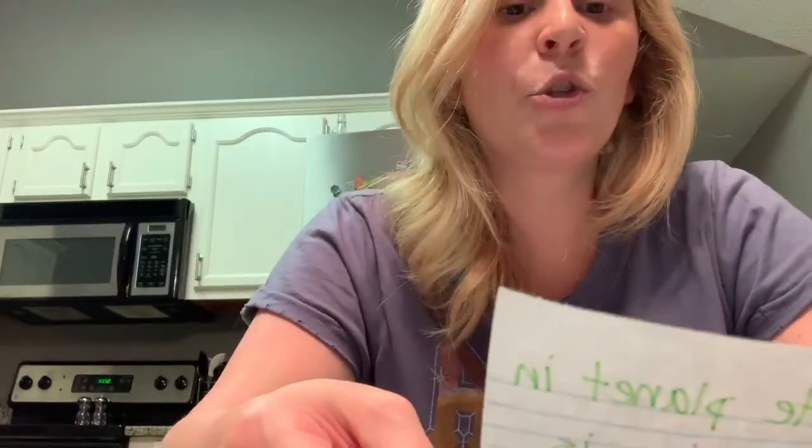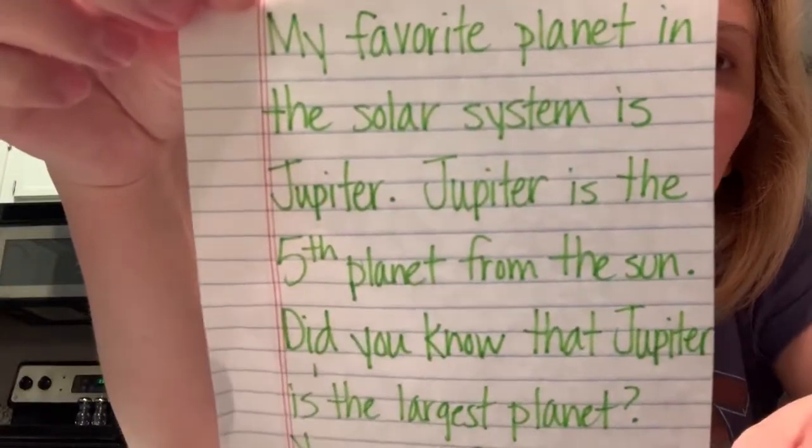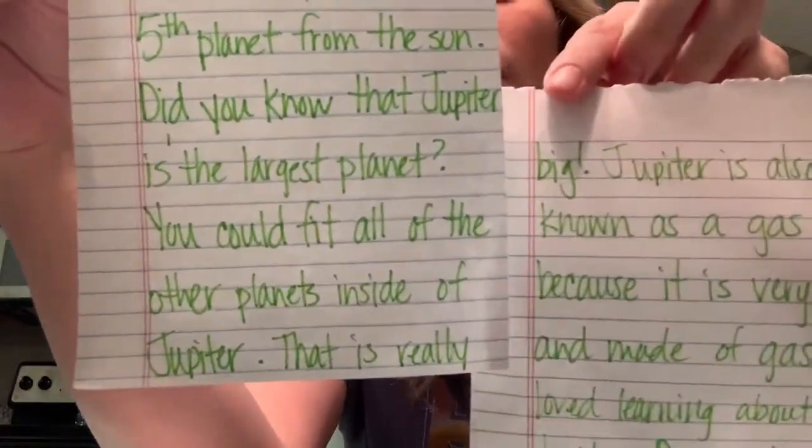My favorite planet in the solar system is Jupiter. Jupiter is the 5th planet from the sun. Did you know Jupiter is the largest planet? So this time I asked it instead of telling them, which is the same thing as I'm still giving them information. You could fit all of the other planets inside of Jupiter. That is really big. Jupiter is also known as a gas giant because it is very large and made of gas. So I gave lots of those facts in sentences, and when I asked the question, I definitely put the question mark there.